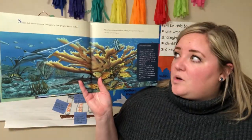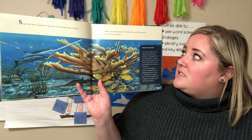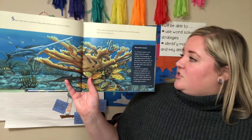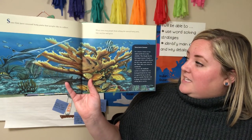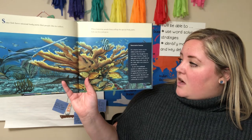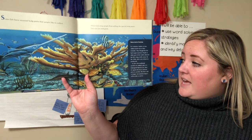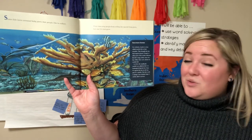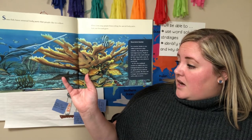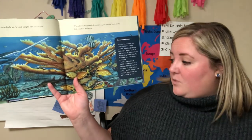Some fish have unusual body parts that people like to collect. When laws stop people from selling special body parts, fish can live and grow. It says small tooth sawfish. For centuries, healers in Asia added sawfish fins to their remedies. They thought the fins had magical powers. People in other parts of the world collected the fish's long, toothy snout. By the 1990s, there were almost no sawfish left. In 2014, the small tooth sawfish was added to the U.S. endangered species list. Now it's against the law to sell any part of a sawfish. The fish is still in danger, but scientists hope it will be able to survive.